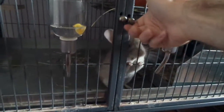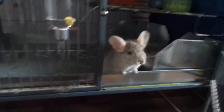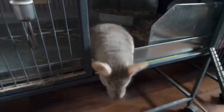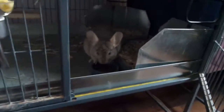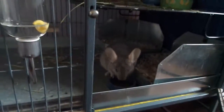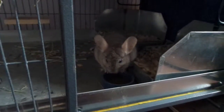Someone is a little eager for his food. He doesn't even wait for me to put it down. Half the time he tries to throw my hands out of the way before I even have it set down.